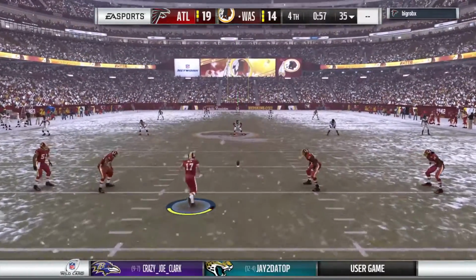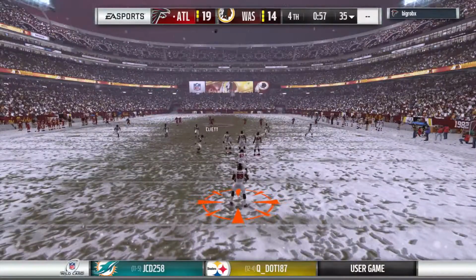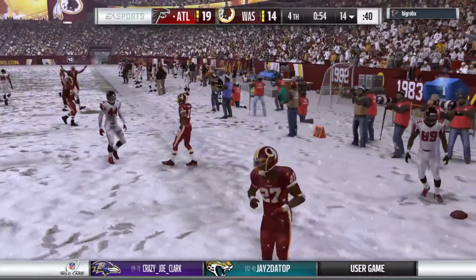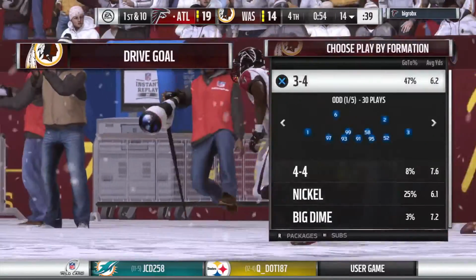Is the kickoff unit as they run up and send this one away. This one taken from the 7. And not a very good return at all as he won't even get this back to the 15. Atlanta now coming out on the field.